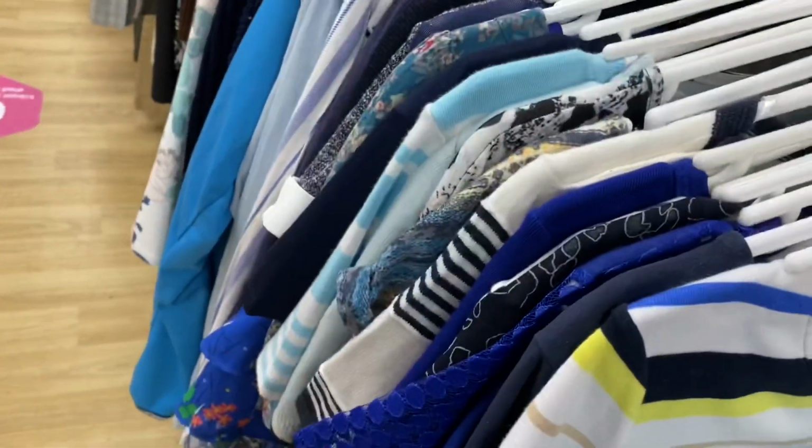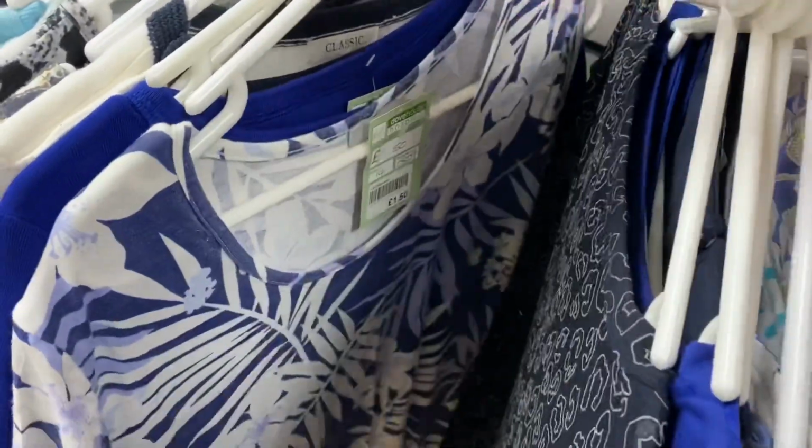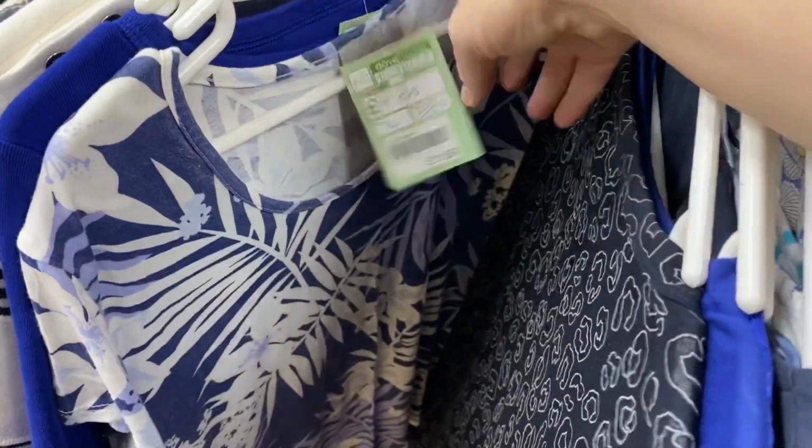There was a couple of Jerry Weber tops in here. I don't know if the other one is on camera, but I'll let you know if I see it. But I'll show you it properly at the end anyway.